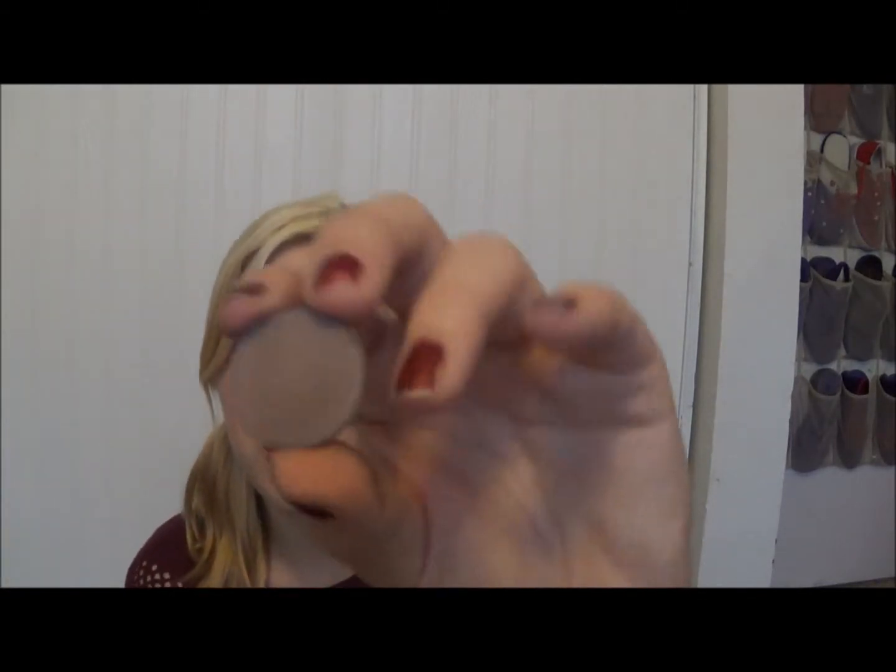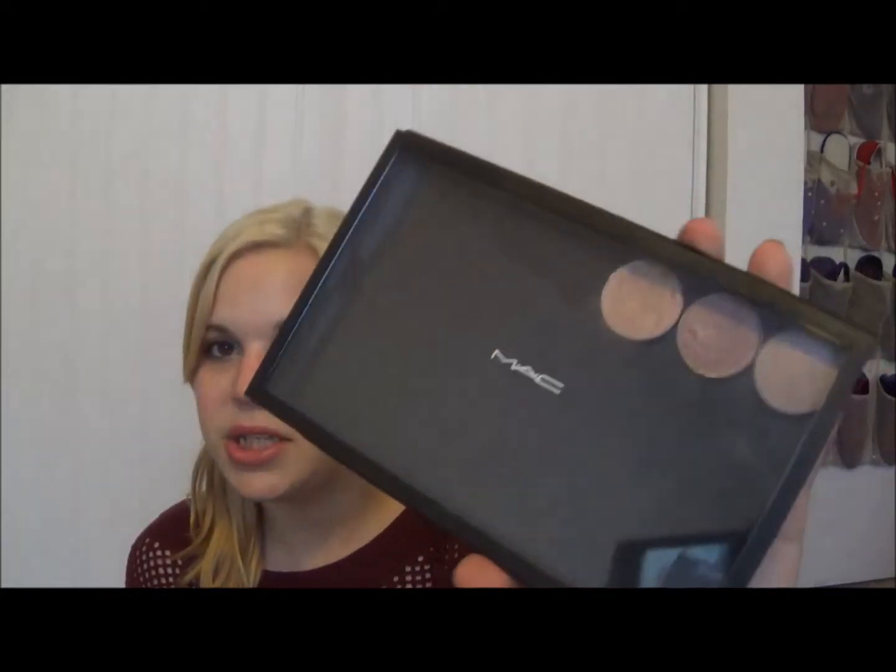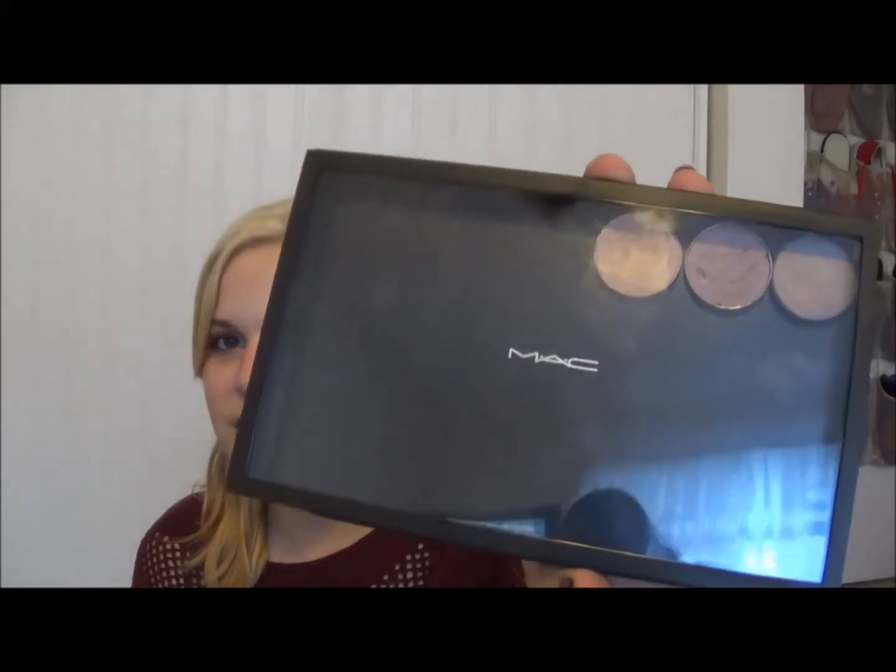The tutorial that I was mentioning, I'm actually going to use this in as well, because I've been reaching for this as my everyday eyeshadow lately. So yeah, I just really like this, and I'm slowly starting my MAC collection. 3 lonely ones first, but it's going to grow eventually. And I really like that it's a clear palette, so I can see what I have. The only thing is, it's getting dirty really fast, and it's kind of bugging me. I feel like I'm going to have to wash it, and I really hate that. But yeah, I like it.